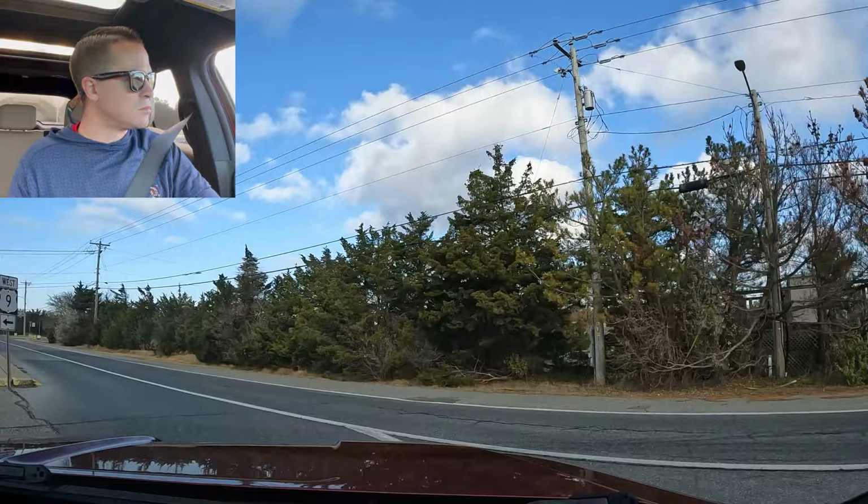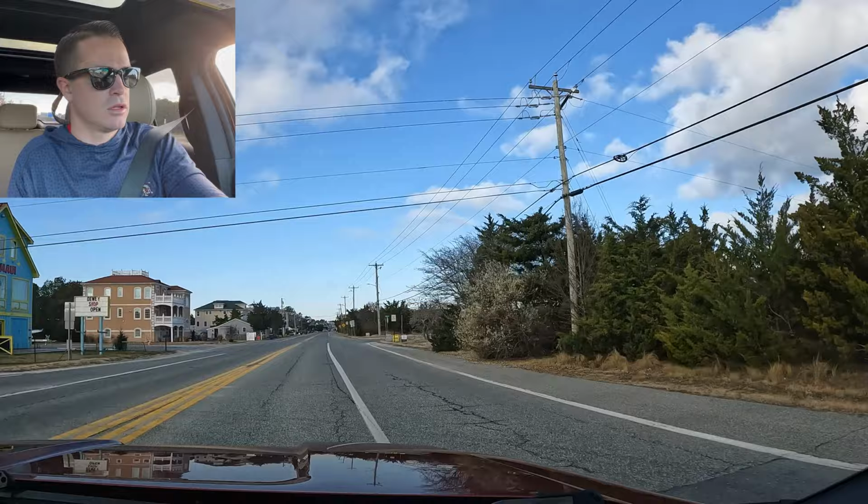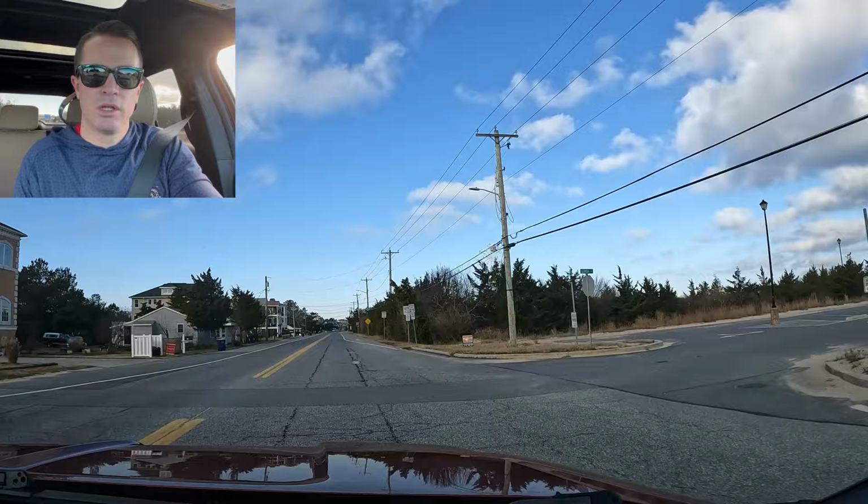On the left-hand side here, we've got East of Maui, which is the surf shop here in Lewes. They do have another one down in Dewey Beach, which you'll see in another video, but that's the Lewes location there. They've got surfboards, bathing suits, skim boards, all that kind of stuff there.